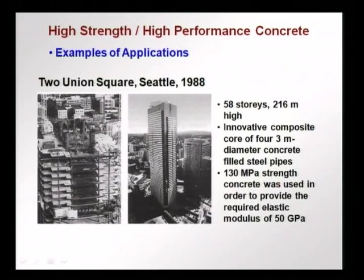Some examples of applications which are very characteristic, which have utilized well the properties of high strength concrete, are shown here. This is 2 Union Square, a building in Seattle built in 1988, 58 stories high. What was done is the core of this building was made up of four 3-meter concrete pipes, where you had concrete filled steel pipes, so the steel pipe formed the mold and also part of the reinforcement of the concrete column, and this formed the core of this building.